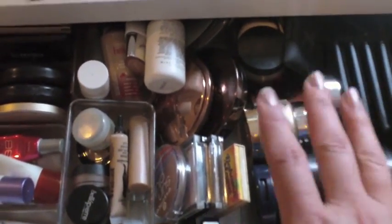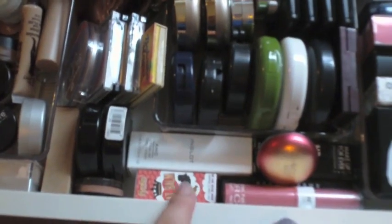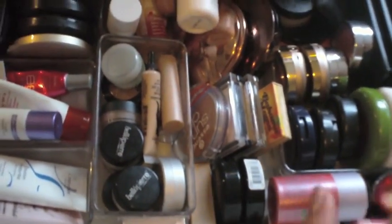So I rearranged this drawer. It was originally packed with more, but because I couldn't move it around, when I had it stacked up I couldn't see it, so I wasn't using it. So this is the best. This way I can actually see everything. Sorry, at the front I've got some cream blushes or lip stains. What I've got here: Tarte, Ico, NYC, Inglot, Guerlain, however you pronounce it. Yeah, so it's there, I can see it.